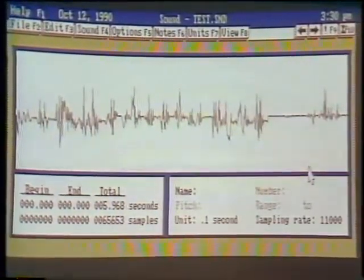Correct. Input and output. And you can cut this and put it on something else and send it to a tape? Mm-hmm. So we have an editing capability.